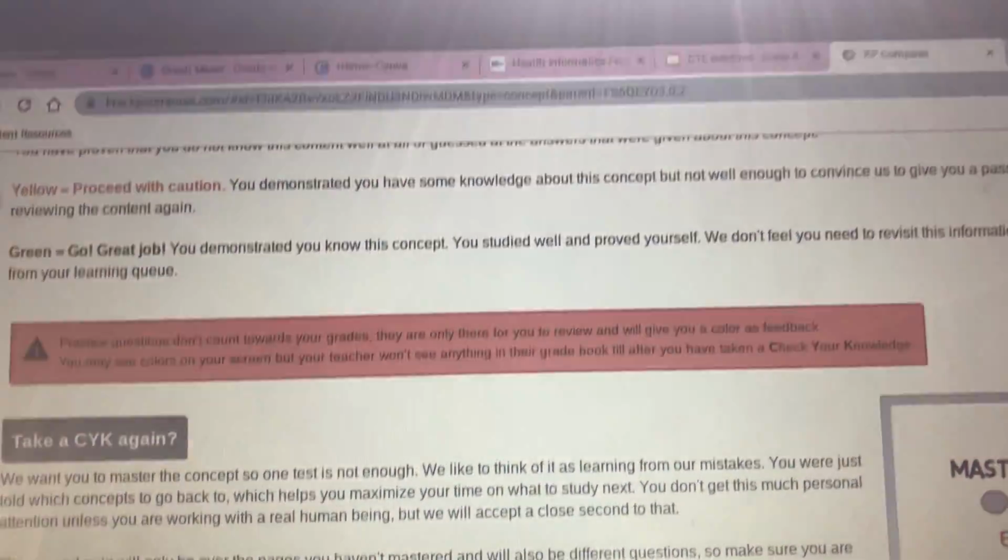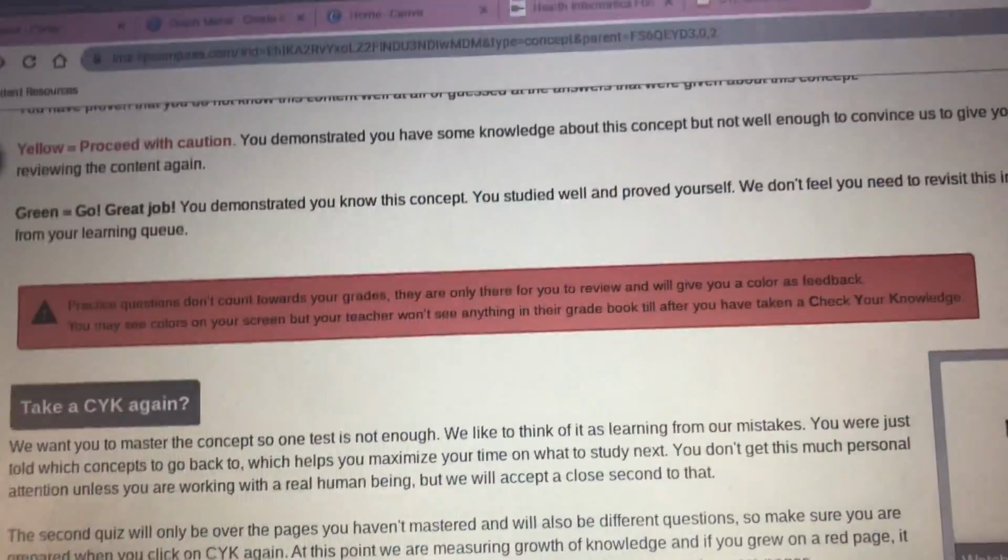In Book 2, after you have taken an CYK, check your knowledge.